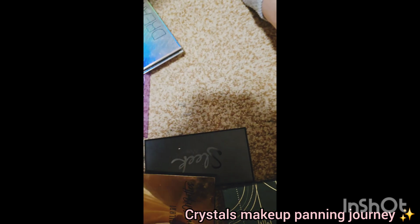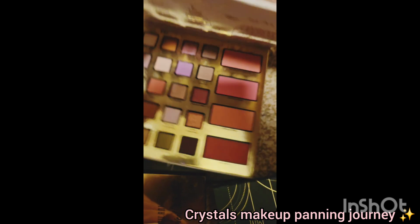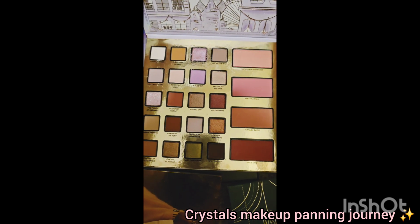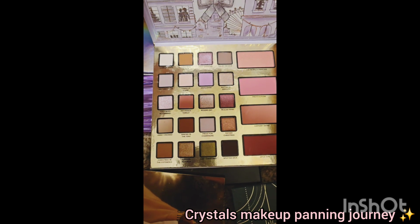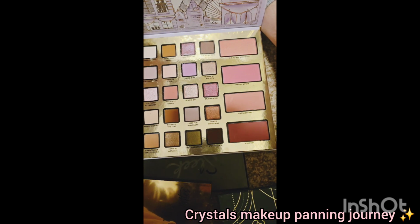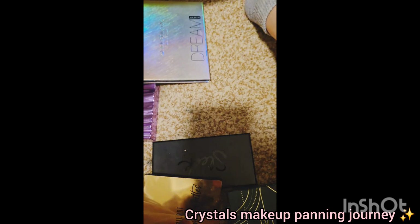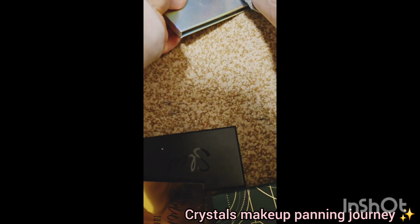Really pretty colors. This one is a Too Faced one from a holiday, and I have used a couple of these Too Faced ones up at one time. Project Panning. It does take many months, but I have done it. So if I put my mind to it, I can definitely use up any palettes.